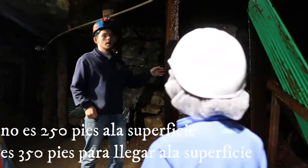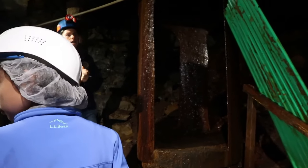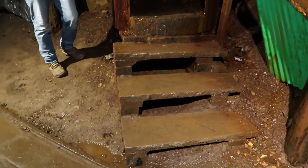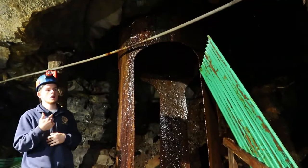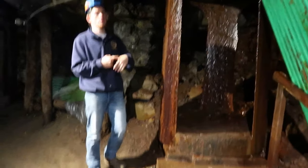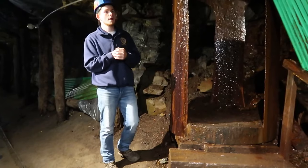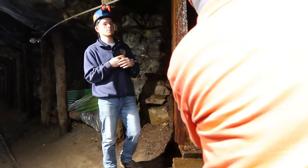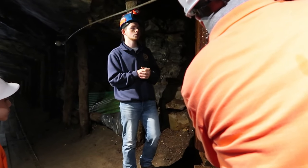Alright, so what we have right here is the second emergency escape hatch. This would be used back in the day and today if there was ever a collapse between us right now and our original entrance. Round trip, they would lower down a one-person cart and then hoist you back up. Would take about 10 minutes, but again, this would be our only way back up if there was a collapse between us right now and our original entrance.